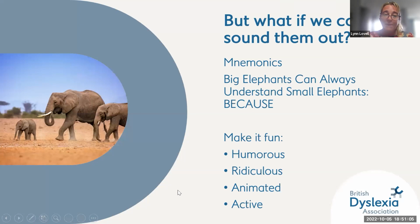Another way that you may well be familiar with is something called mnemonics. Mnemonics is where the first letters of a phrase that you make up help you spell out a word. And this one here is a common example. The phrase big elephants can always understand small elephants spells out the word because. I wouldn't suggest overusing mnemonics because that can put more pressure on memory, but for those words that are particularly tricky, they can be very useful.